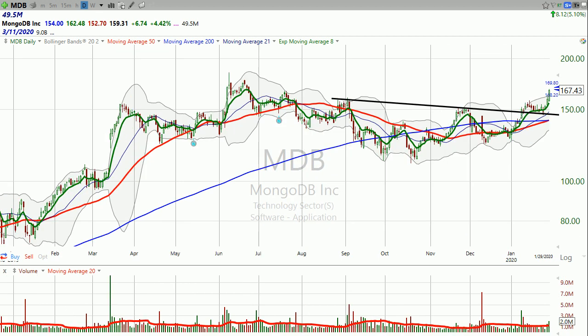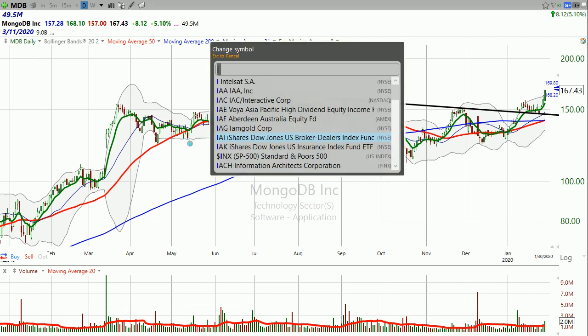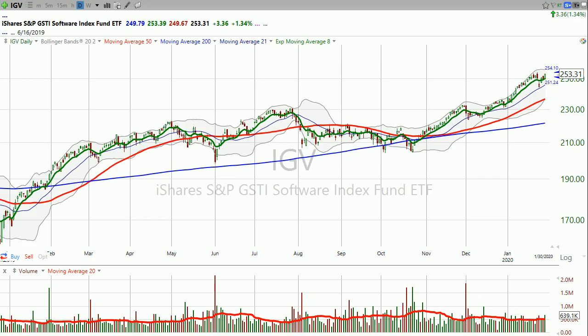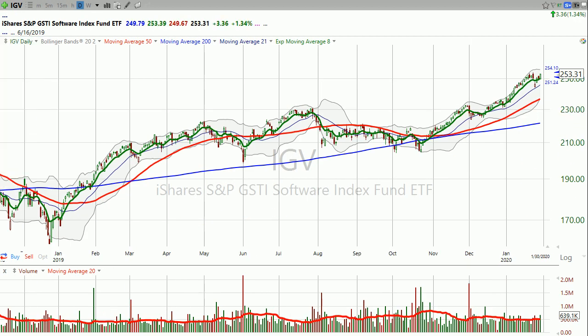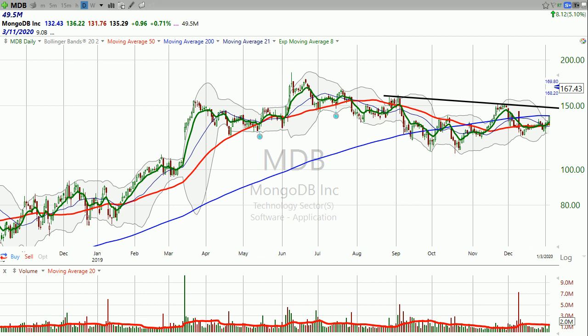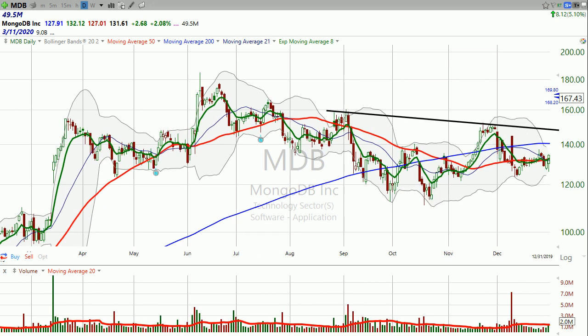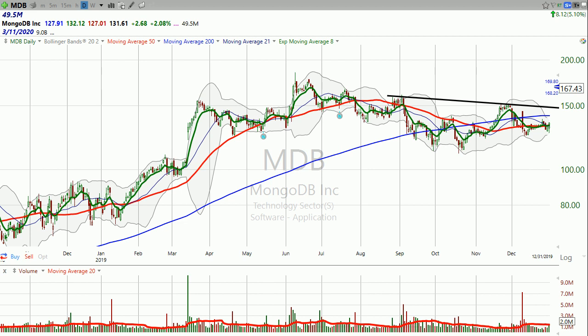But here's where we are right now. In order to be profitable, at least in my view, on this trade, you had to be watching it. The software index has been on fire for a long time, so you should have a lot of these software stocks on your radar. But when this really starts to get interesting is right around here. Right around here. You're buying here, and it's early.